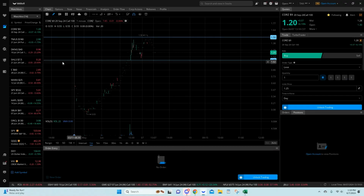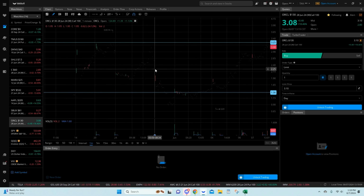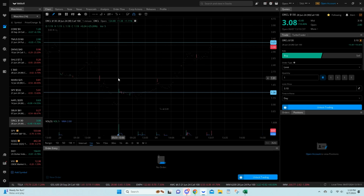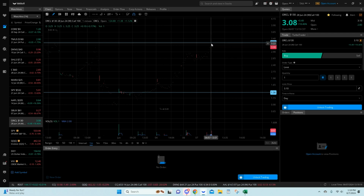And looking at the contract, so ORCL, these came in on 6/3. Here is your whale entry down here at 136, and these hit 325 today. That whale didn't hold that long again. So the full range of this trade was 136 to 325 for 138%.